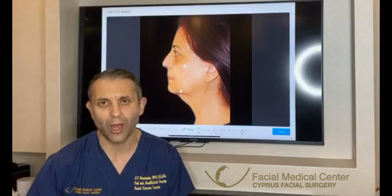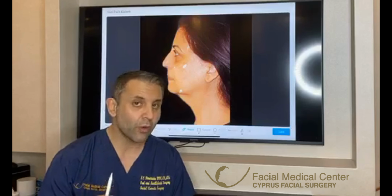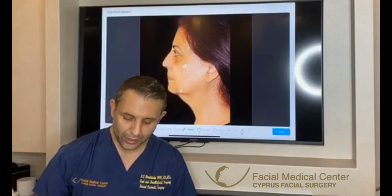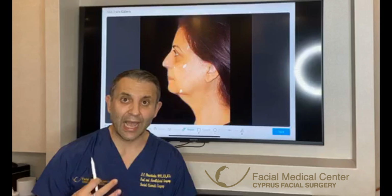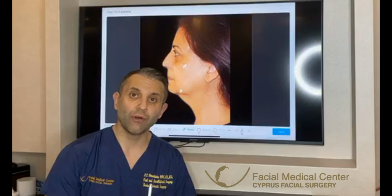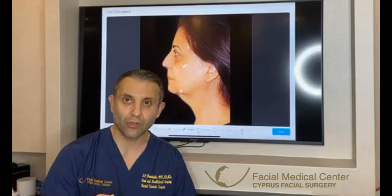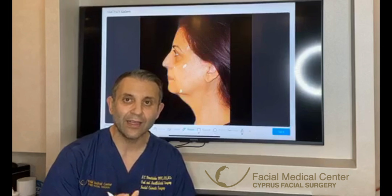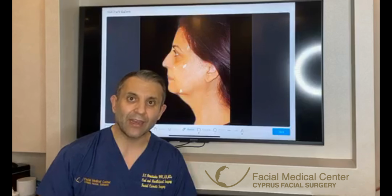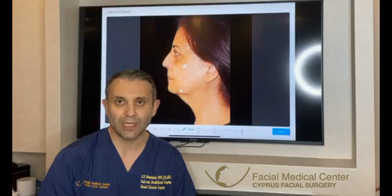Smoking is a horrible habit. It's a horrible habit for your general health, but it's a horrible habit for your skin as well. It makes the skin look yellowish, as you can see here. It accelerates significantly the destruction of collagen. More than that, it destroys the small vessels in your skin, the subdermal plexus as we name it, which make the skin very, very prone to many problems, even during surgery, but even during aging.